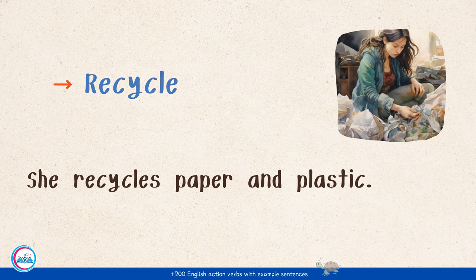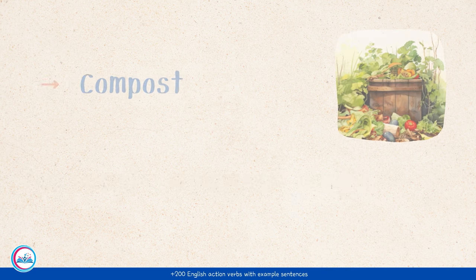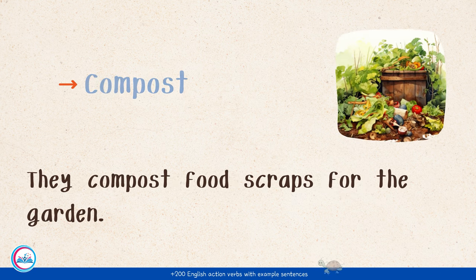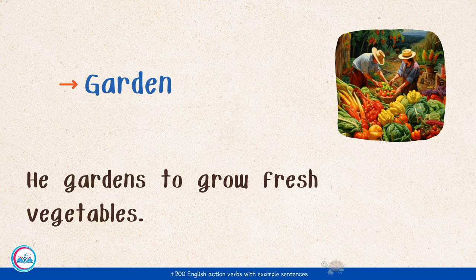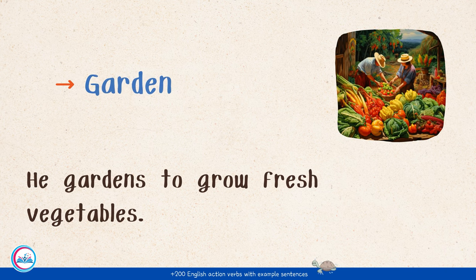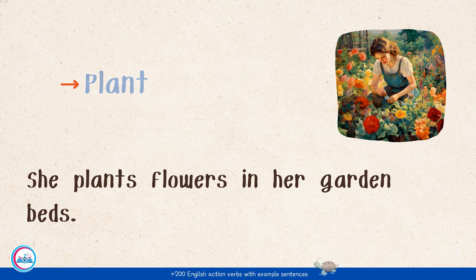Recycle. She recycles paper and plastic. Compost. They compost food scraps for the garden. Garden. He gardens to grow fresh vegetables. Plant. She plants flowers in her garden beds.